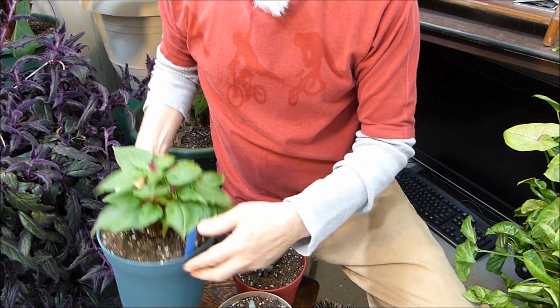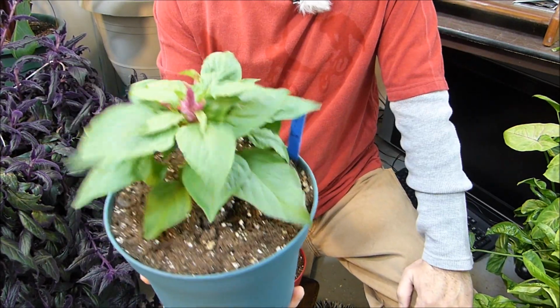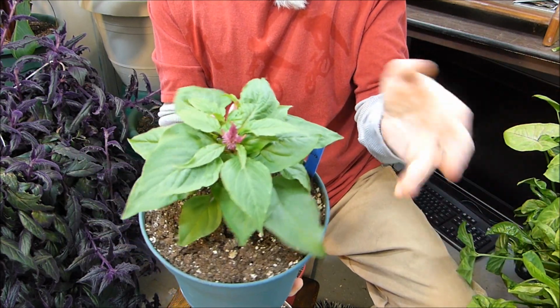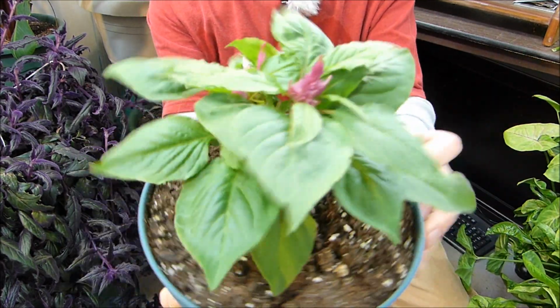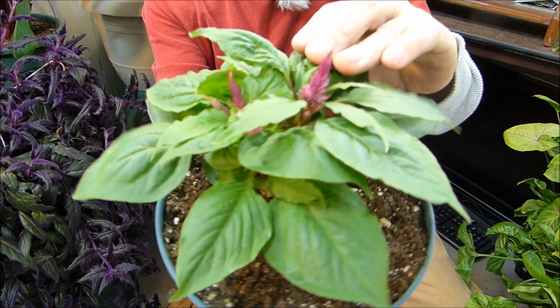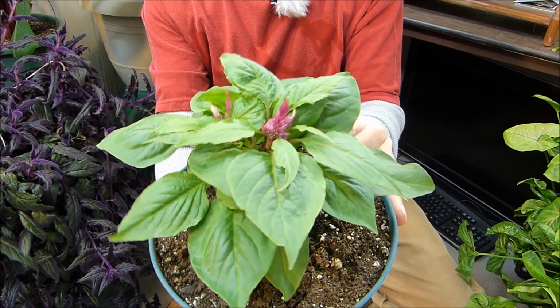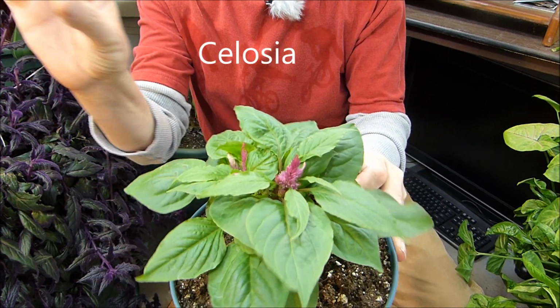And, oh, this surprise plant. Remember that plant that I had no idea what it was? Well, it made itself known. Can you guess what this is just by looking at the flowers? What do you think? What's your guess? Okay, this is called Celosia. I'm going to put the name right here.